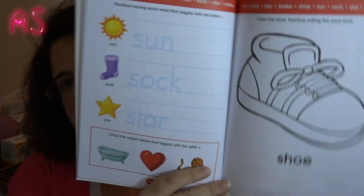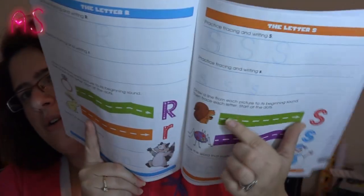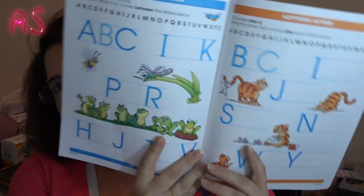You know, there's nothing wrong with that. So she gets so many pages to do a day. I picked her up grades K through 1. This is ages 5 through 7, and it's the alphabet as well. But then it teaches you how to trace and stuff like that. So that'll help her write. So we got that one.